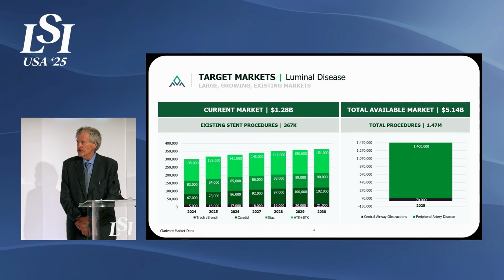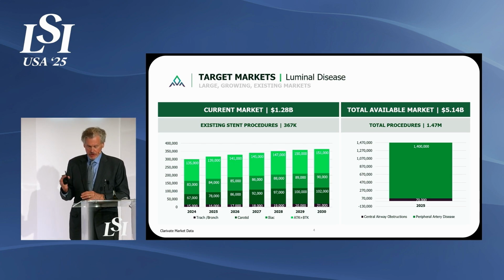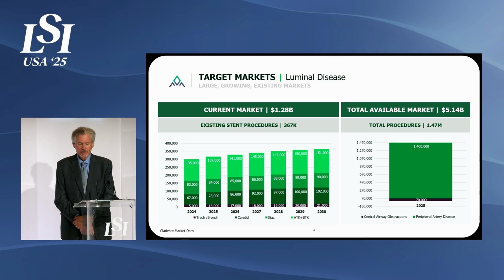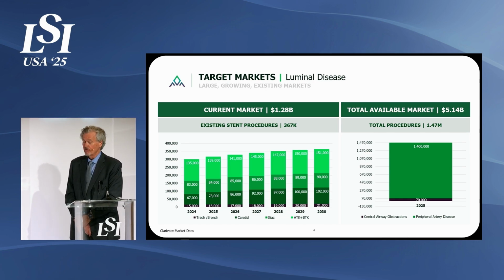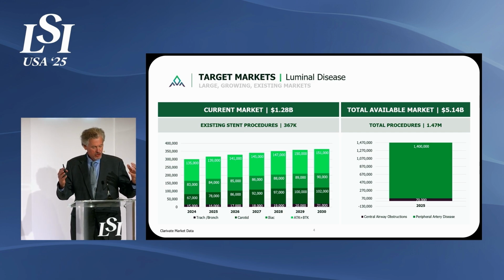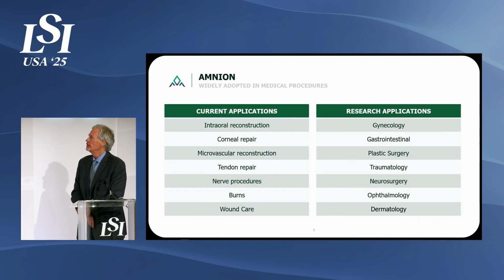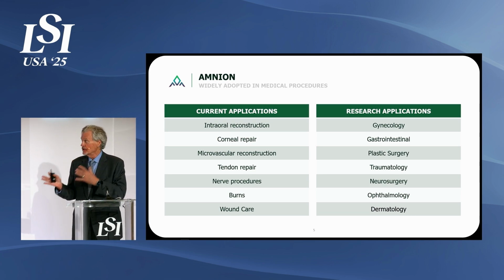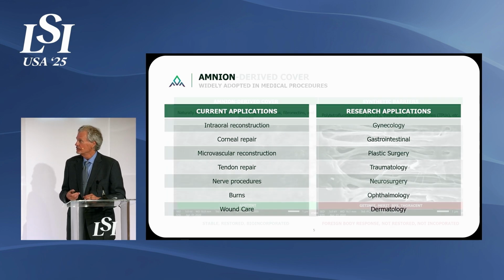The market is huge on stents. Our overall market is about 18 billion worldwide, head-to-toe stents, both non-vascular and vascular. We have to stay focused, as we always are. The first indications will be for tracheobronchial obstructions, carotid, iliac, and then above and below the knee. But the total available market is over $5 billion, across all luminal diseases that we can enter over the next couple of years. Amnion has outstanding performance as a patch, from wound care to surgical implant, from head to toe, with incredible biological properties.